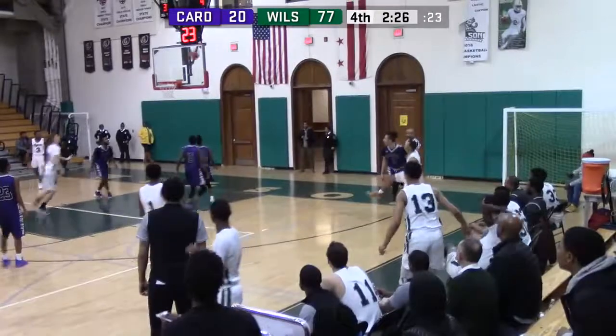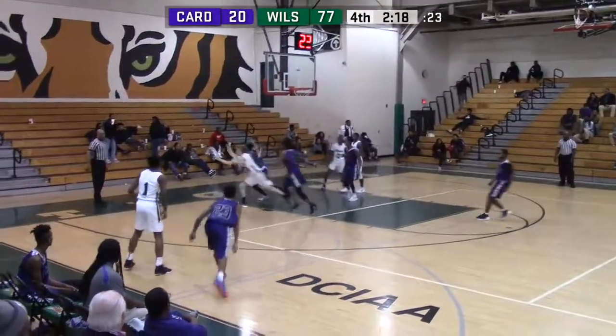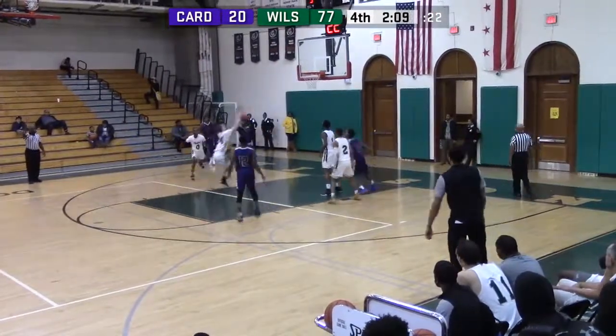Oh my god! No good. God, that cross and step back is deadly. 23, he'll be putting that one up. He has shot about 23s this game, but made about two. In the corner. Splash.